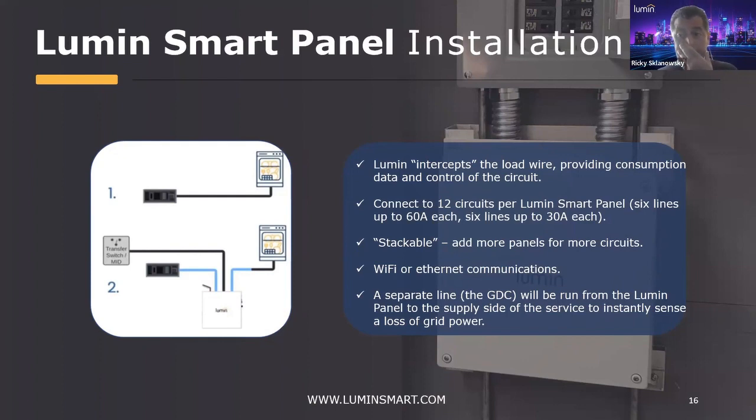So these splices, like when you're splicing on the load wire, can be done with something as simple and as cheap as a wire nut. We can control any circuit up to 60 amps. And one thing important to keep in mind is that we can install up to 6 dual pole circuit breakers or up to 12 single pole circuit breakers or any combination thereof. The LSP, that's the Lumin Smart Panel, can be stacked, but we generally find that one is sufficient for the vast majority of homes. Yeah, so we landed on 12 circuits.